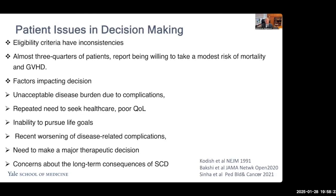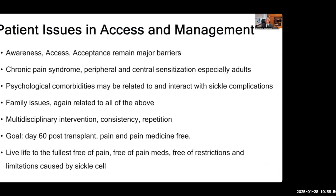Most patients who consider gene therapy do so because of an unacceptable disease burden, the repeated need to seek healthcare and a poor quality of life, the inability to pursue life goals, a recent episode of worsening of disease-related complications, the need to make a major therapeutic decision, or concerns about the long-term consequences of sickle cell disease. There are many pending issues about awareness, acceptance, access.